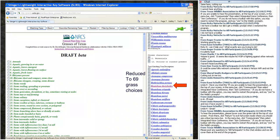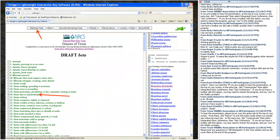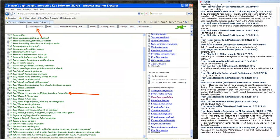From 69 to 13 choices. And our color, maroon colored grass, funny. Leaf blades vary millimeters, because if meters, you check number 67 instead of 66, you're going to make a mistake. So we're going to check number 66, hit matching taxa, and with 4 clicks, we've got it down to 5 grasses that lie within. Let's make one more choice here.